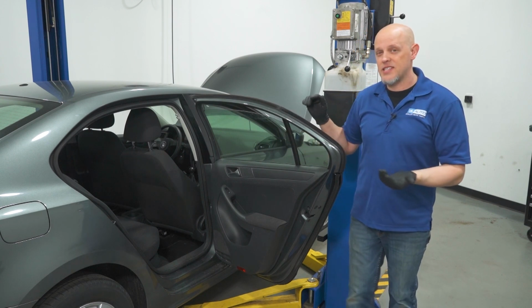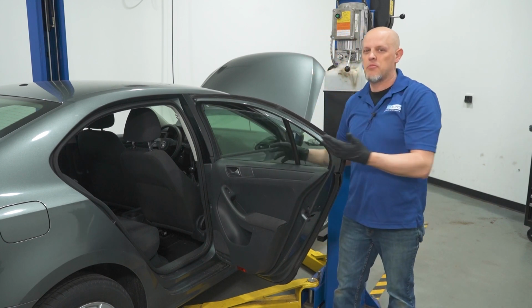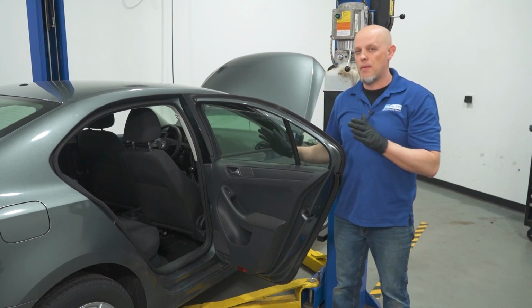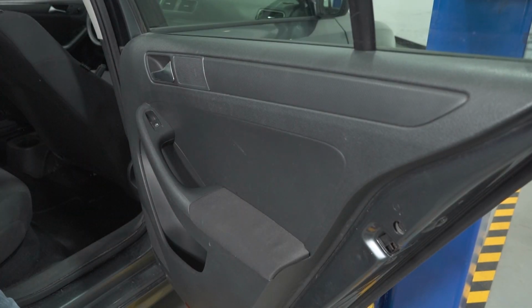In some instances, you can actually grab the window and pull it up and try to put some tape at the bottom just to get the window up temporarily. Replacing window regulators overall is not that difficult.